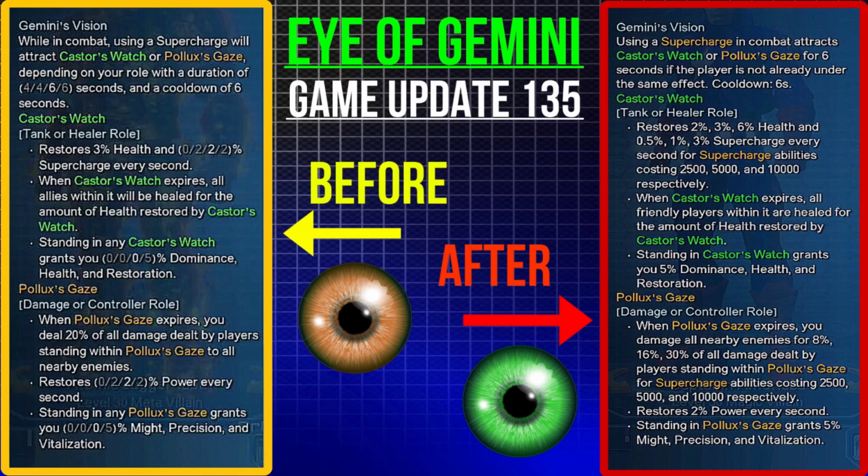Now, as I said before, when Police Gate expires, you deal 20% of all damage dealt by players standing within the Police Gate. That was before, and that could have stacked and you do a lot of damage. But now you can't do it, and they also nerfed certain aspects with the supercharges, and there was a buff for the 10k supercharges. So let me read that here.